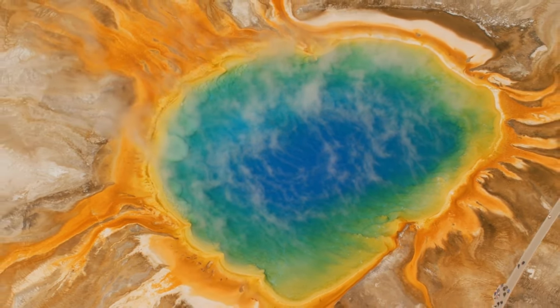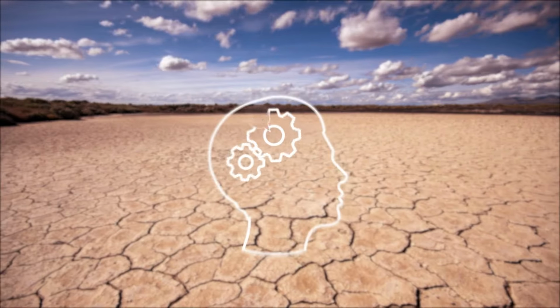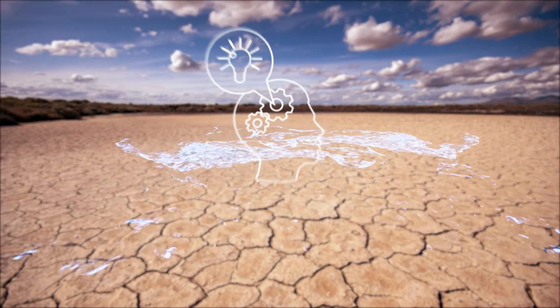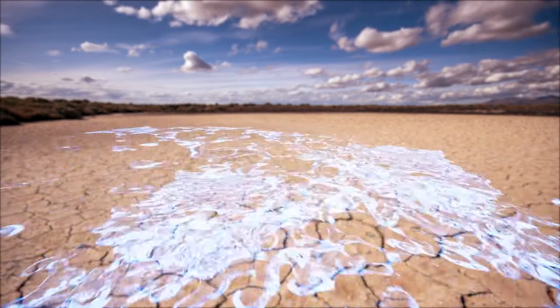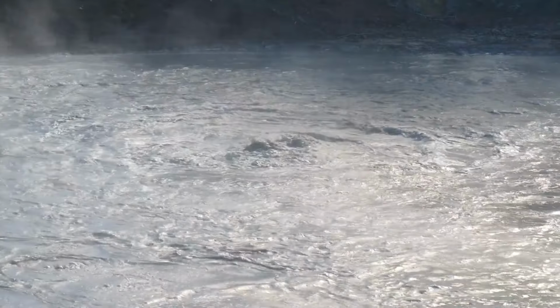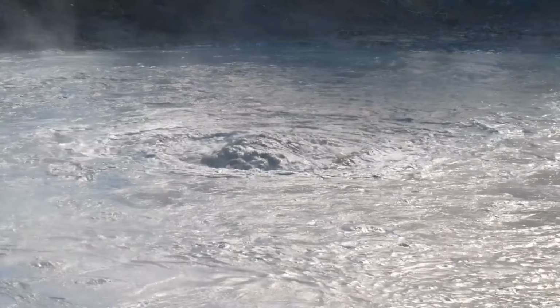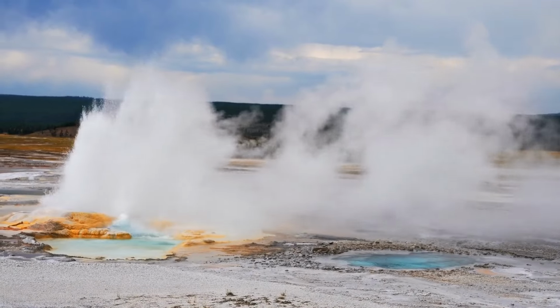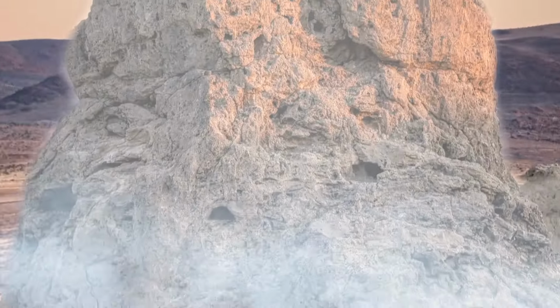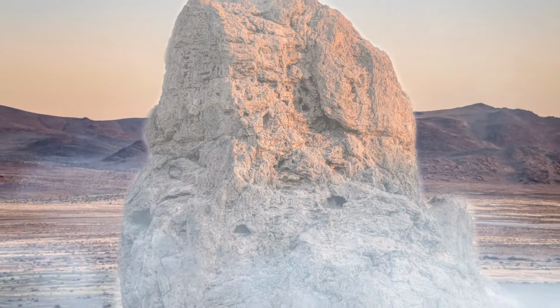Back in the early 20th century, someone got the interesting idea to try to irrigate a part of Nevada's Black Rock Desert. They drilled a well and found lots of water, but it was near boiling temperature. The water was clearly not good for agriculture, so the human-made geyser was left abandoned. Over the decades, it slowly turned into an impressive cone of calcium carbonate deposits.